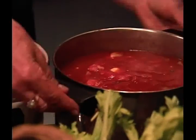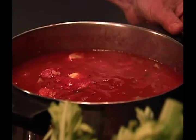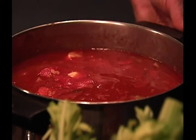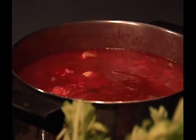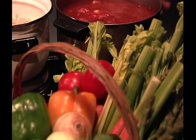And this is my most famous dish. I make it all the time. French old lady soup. It has a base of tomatoes and chicken broth and zucchini, summer squash, carrots, all the things you see in the front here, and chicken and brown rice.